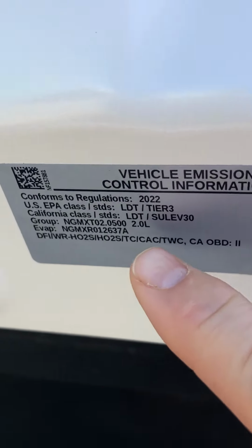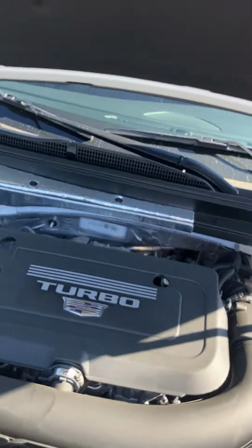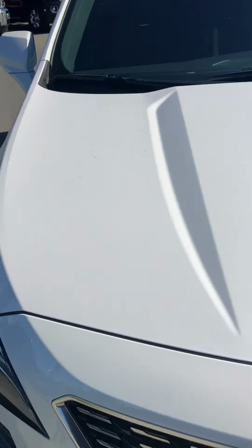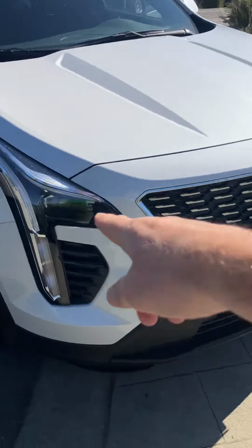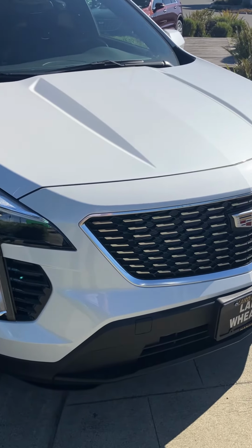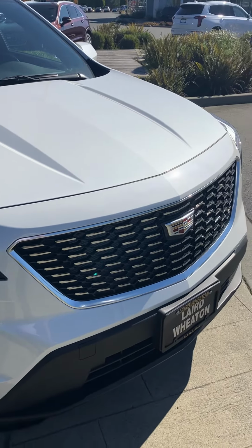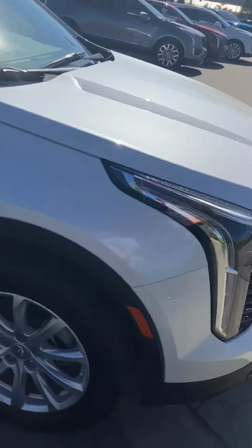You can see right here, it's a 2-liter. Nice and compact. Again, you don't even have to open the hood for the first 4 years. We'll take care of all of it for you. We've got LED marker lamps and turn signals on here. HID headlights on it. 19-inch wheels.